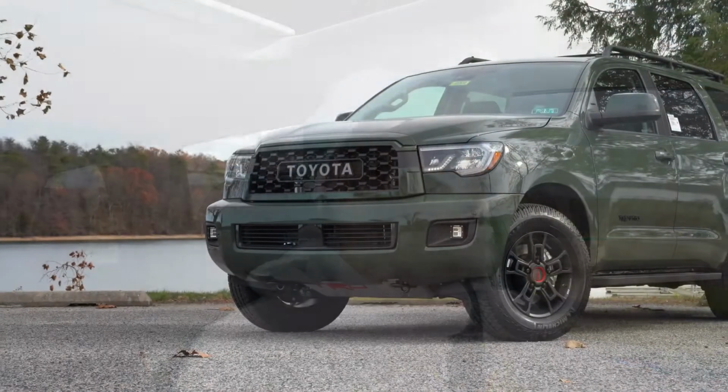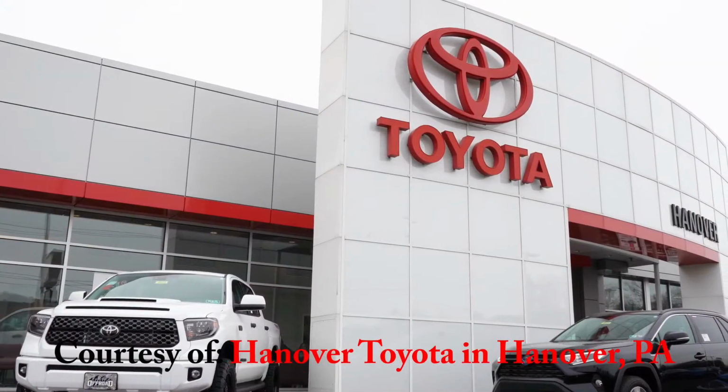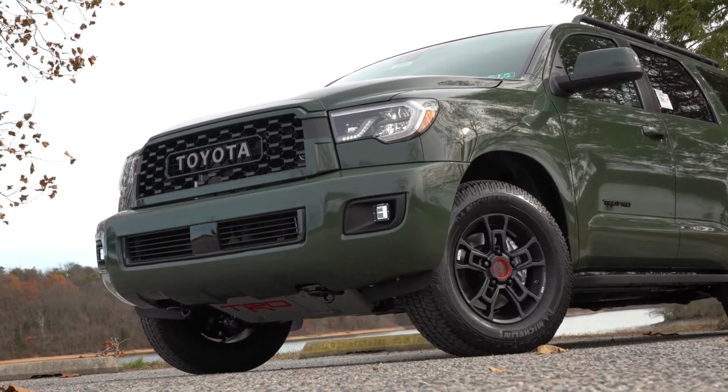If you are new to the channel, I am Gold Pony, and today we are in the new 2020 Toyota Sequoia, specifically the TRD Pro, new trim level for 2020, by the way. So I am obviously super excited to be in this thing. This is a very large SUV, comparable to the Ford Expedition, Chevy Suburban, SUVs like that. So if you have a large family, this is definitely one to consider.